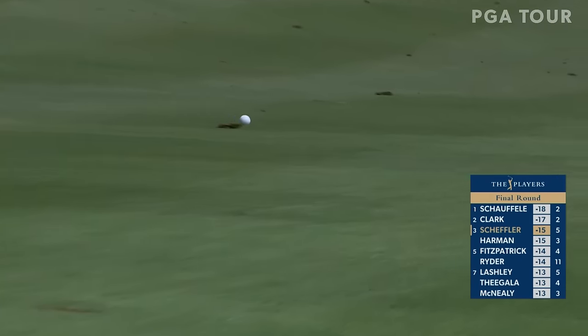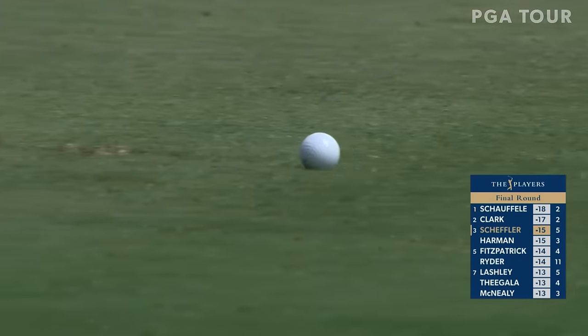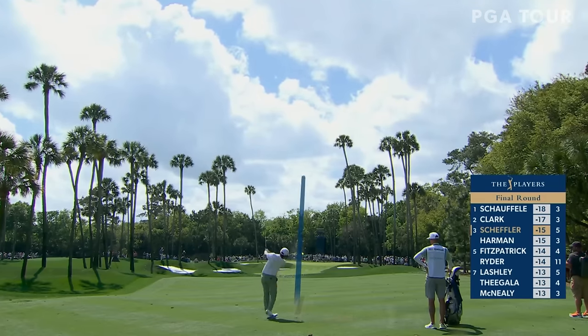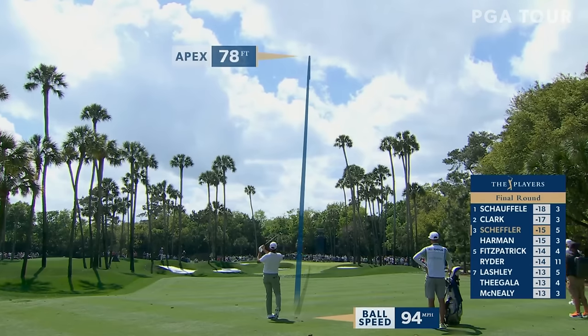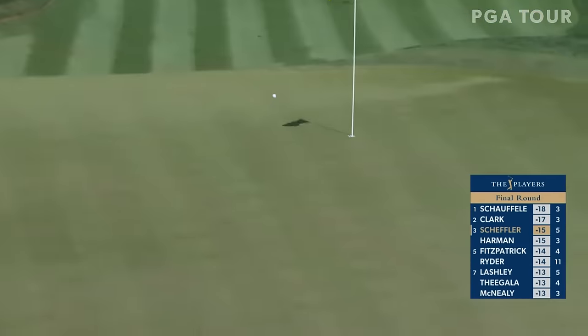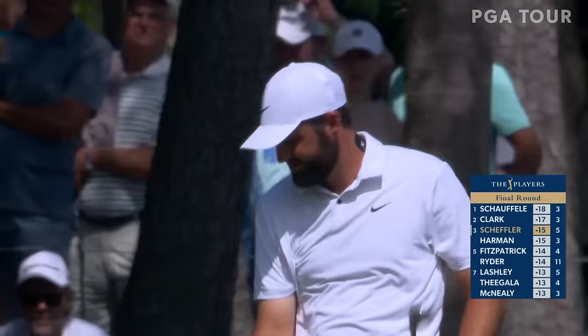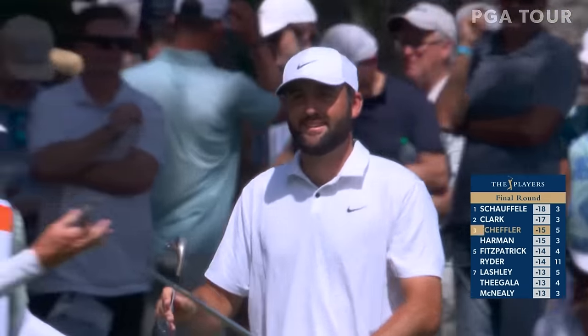Looks like he's getting through it better. Got a little more speed. Talking to him in the locker room, he said, "Faye, with this hole location, you've got to cover just a soft false front, but you don't want to get it too far past it. It'll funnel down to the left." So hitting it just right of the hole, it looks like. Greens are starting to firm up. We're starting to hear them, starting to see the bigger bouncers. Bounces it.